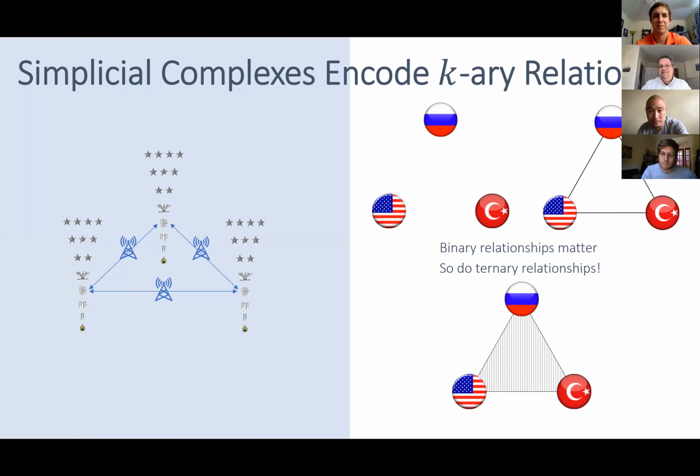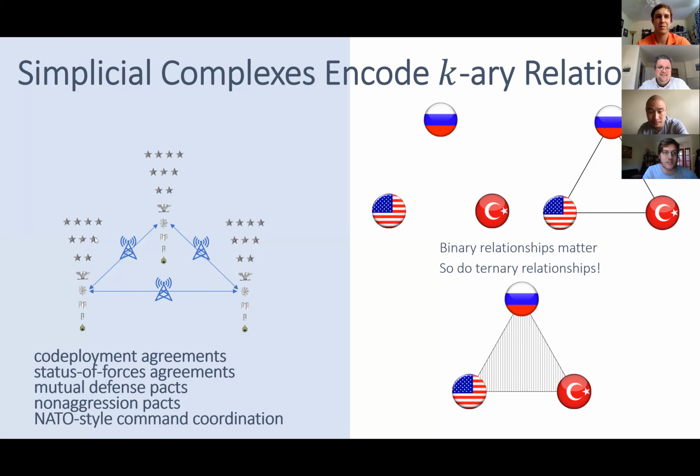Okay. So ternary relationships matter. I'll say it's not just hotline agreements. There's all sorts of other stuff in terms of international relations. You could imagine NATO style stuff. You could have a mutual defense pact, a non-aggression pact, status of war. There's a ton of ways to do this in terms of military forces.